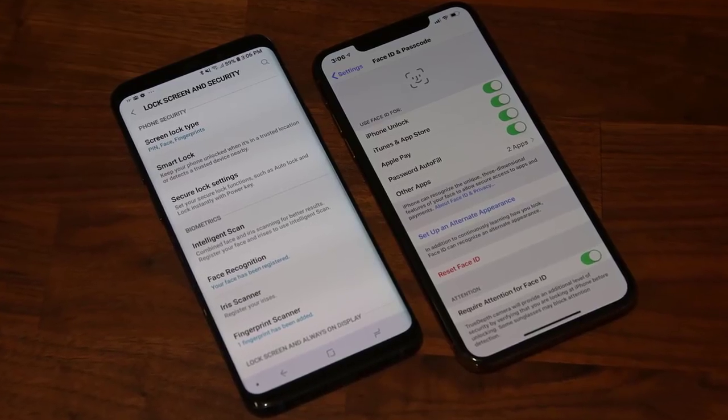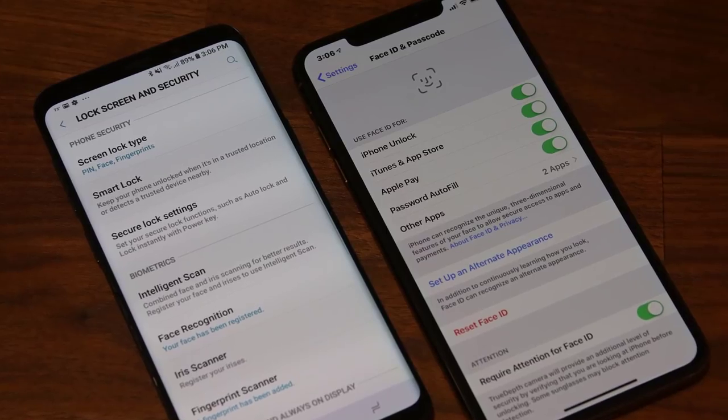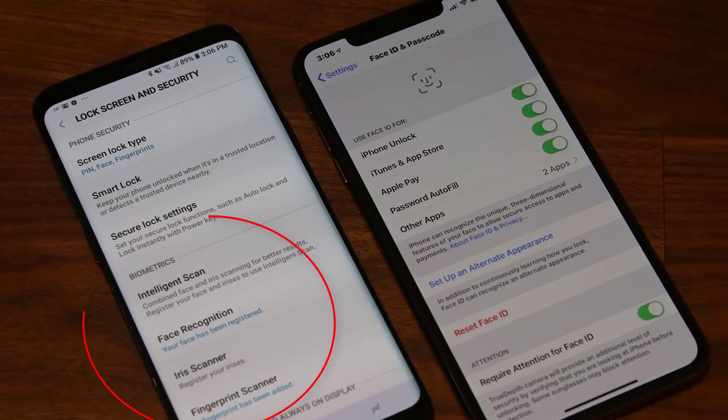Let's move on to the biometrics and security options. In this category, the S9 Plus leads in overall tech. It has 3 ways to unlock your smartphone: a fingerprint sensor, an iris scanner, and a basic facial recognition tool. The iPhone XS Max only has 1 way to unlock your smartphone, the Face ID. Now the Face ID on the iPhone XS Max is superior to the facial recognition tool found on the S9 Plus. Even Samsung doesn't recommend using the facial tool on the S9 Plus as a reliable security measure. So we could potentially discard that option on the S9 Plus.